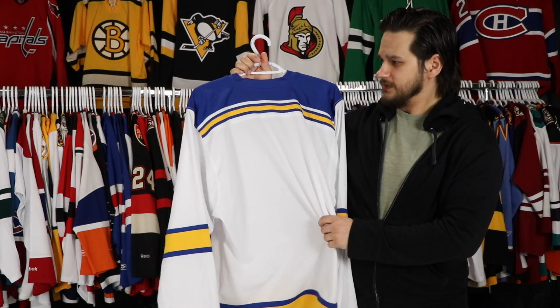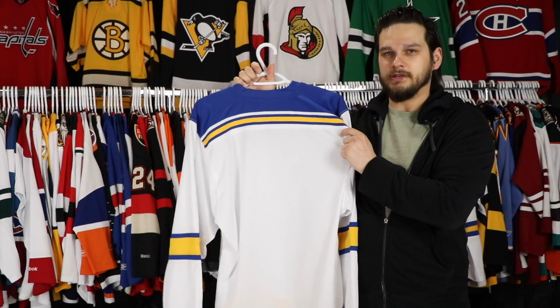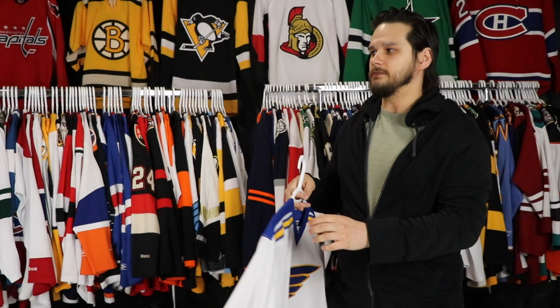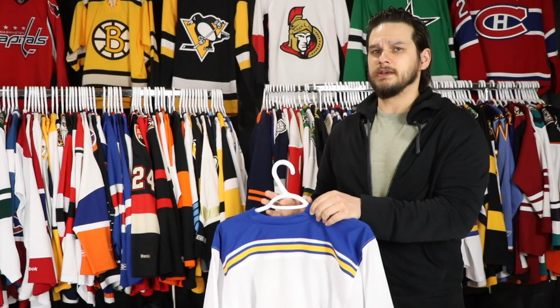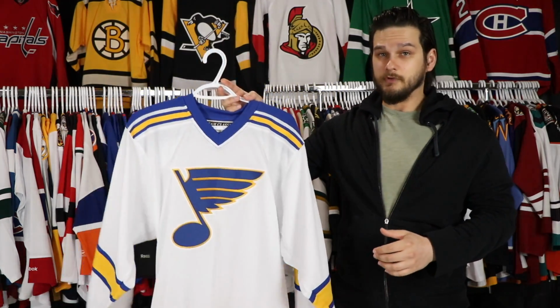I think I'm going to get probably number 12 put on here. It won't have a name bar on there because they wouldn't have had a name bar in 1967. And yeah, really, really like it. No, I think I was going to get number 2 for Doug Harvey because I think he played there for the St. Louis Blues first season. So I might just get number 2 put on here. I'll have to check. But moving on to the next one.